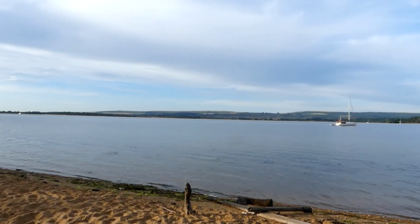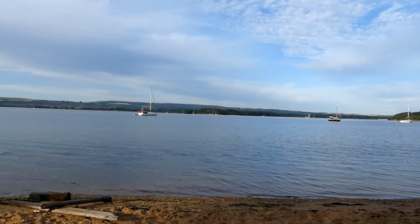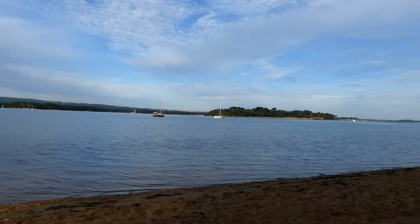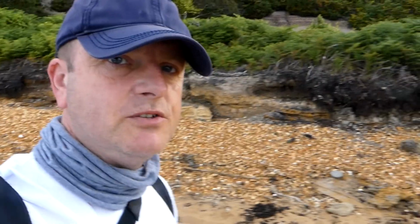Because Brownsea is the largest of 8 islands in this area. It's about 1.5 miles long by 3/4 wide. And now we're just on the way back checking what the tide's washed in, you know, seaweeds and shells and bits of crab and whatnot.